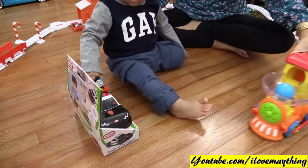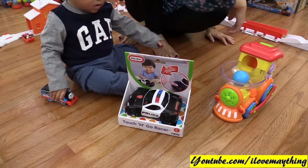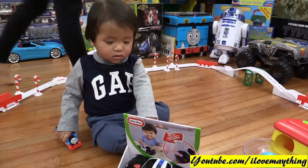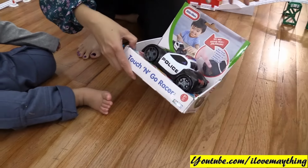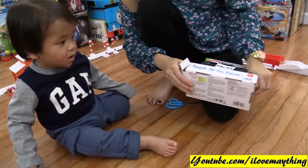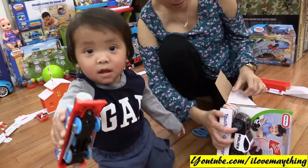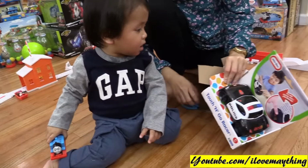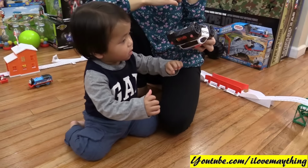Okay, mommy, let's unbox the car. The touch and go police car. Okay. Get a pair of scissors, mommy. You like it, Marksland? Yeah. Okay, here we go, Marksland. Here we go, baby boy. Hurry, mommy. What is hard? To unbox the police car? Yeah. Okay, the police car is unboxed. The Touch and Go Racer police car is unboxed.